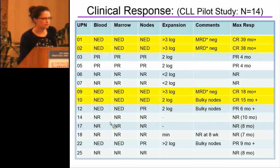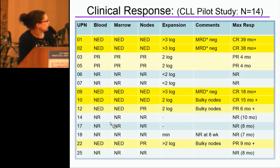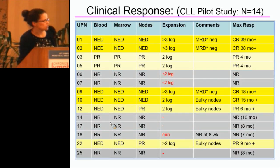4 of them developed a complete response, and in these 4 subjects, the complete response has been maintained over time, and 2 of these patients are now over 3 years in follow-up. 4 other patients had partial response. A couple of these patients, this partial response has been clinically meaningful, but the patients meet criteria for partial response because of ongoing detectable lymphadenopathy. Unfortunately, 6 patients had no clinical response.